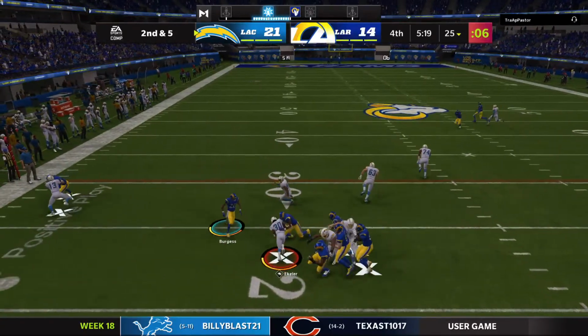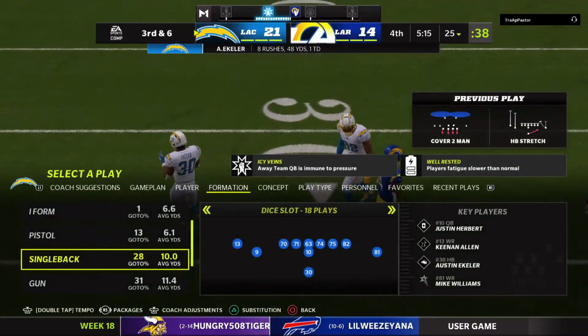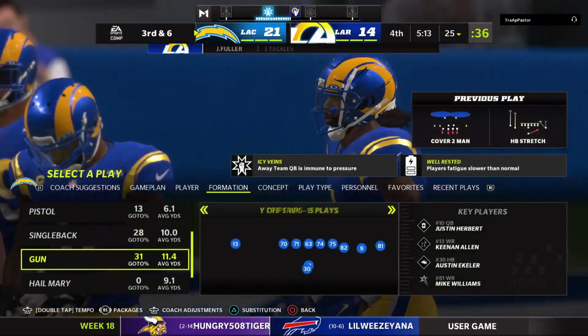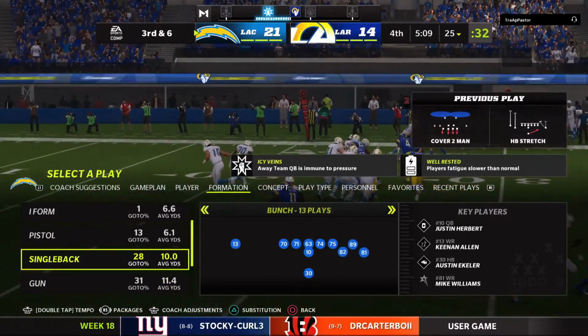Once more, here's Eckler. And not able to break away this time as they're going to stop him right around the line of scrimmage. A loss on that play, and now third down gets tougher. 3rd and 6.